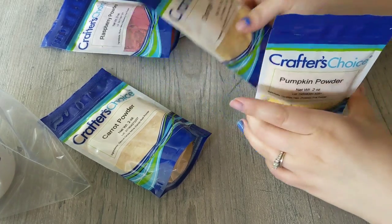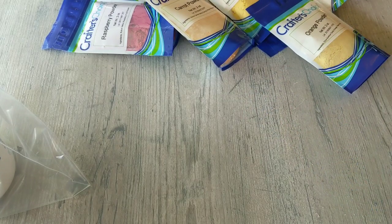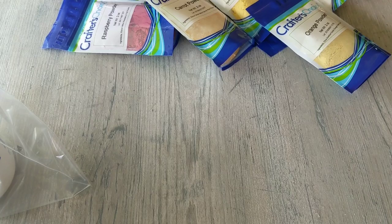So, I just wanted to show you guys what I picked up. This may or may not be attached to another video. I took video and pictures of the actual store itself. I'm not sure what will come out first or if it'll be in the same video.